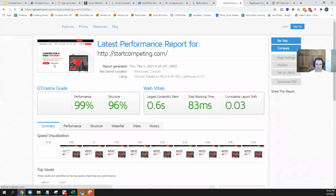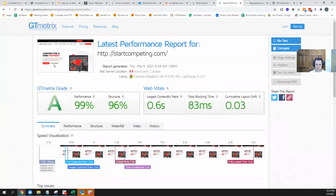And I've been told it's really more so a tiebreaker. So if you're ranking for the same keyword with 10 other sites, if your site is the 10th on the list, it could be because of page speed.